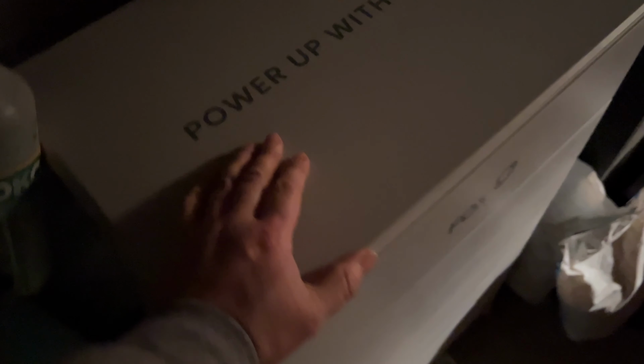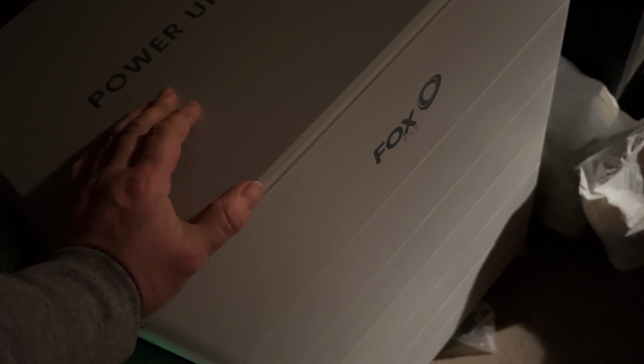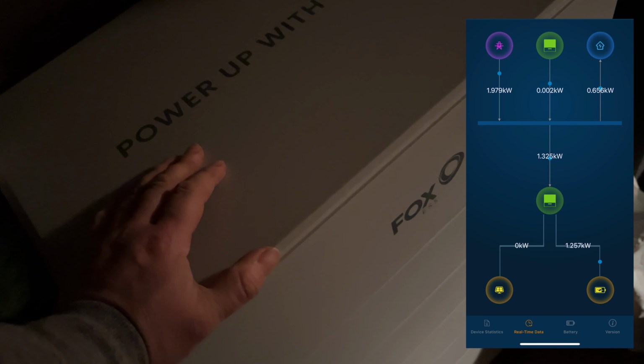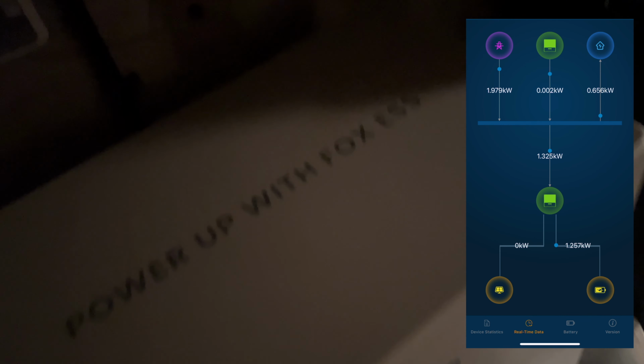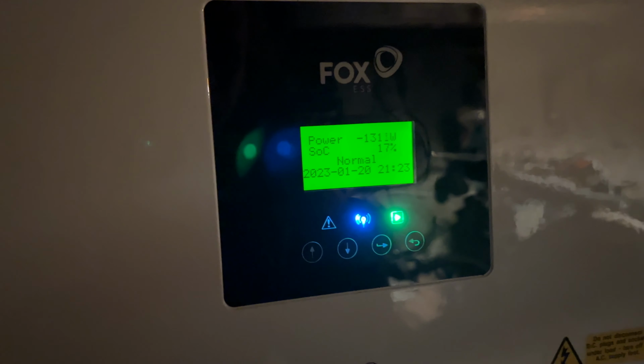I am clambering through the shed at 9:30 at night because these Fox ESS batteries, they're just drawing from the grid all the time. They're not set to come on and draw from the grid, but they keep doing it. They've been doing it throughout the day. It's a bizarre sequence of events. It's drawing over a kilowatt of power. I think it's just dead in it, this one, yeah.